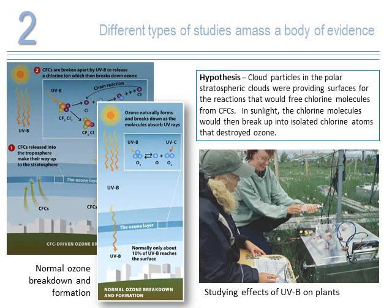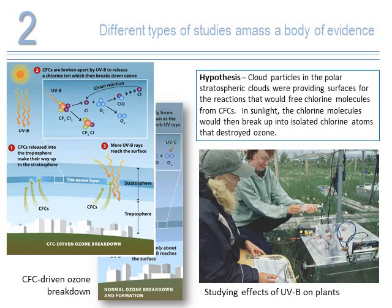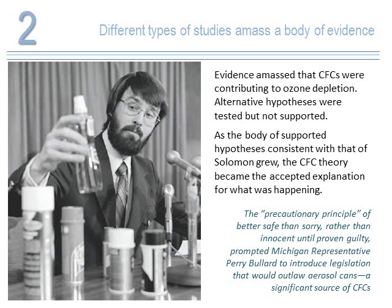So there's a natural balance. By the way, over here they were looking at the effects of ultraviolet radiation on plants, and then later they were going to do it on animals, which I know some of you are against, and that is a topic of discussion for the course. But evidence amassed that CFCs were contributing to ozone depletion. The alternative hypotheses were tested, but they weren't supported. As the body of supported hypotheses consistent with that of Solomon grew, the CFC theory became the accepted explanation for what was happening.